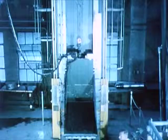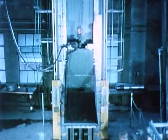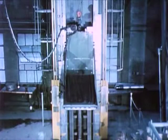The vertical deceleration tower is used to study the effect of impact on man and laboratory animals. The platform, which is being raised by a hoist, has a free fall distance of up to 30 feet, and peak accelerations up to 75 G can be produced.